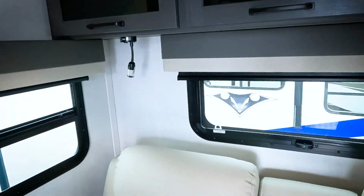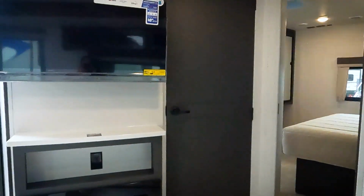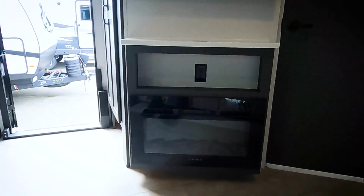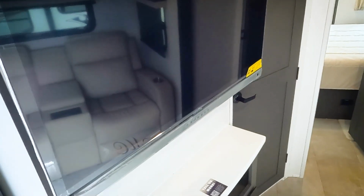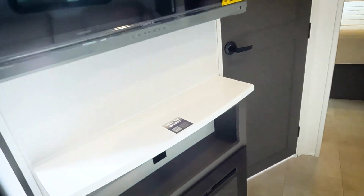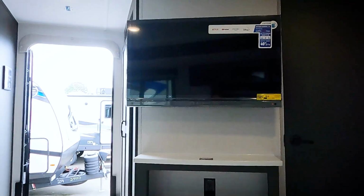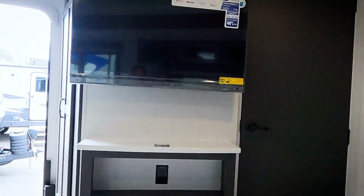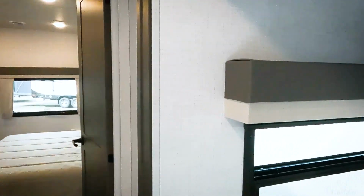Now what's really nice is they are set up very well to swap around. And now you can see the TV placement as well as the fireplace placement, if you want that ambiance. It does also kick out heat as well. You can have one or the other or both on. The TV placement is actually really nice to have. That does swing around, but you're not cranking your neck way over to the side or really reaching to see that TV. There are blackout curtains all around.